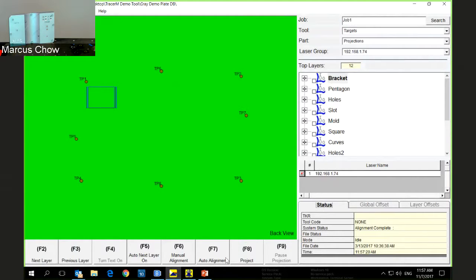So as you can see, the first projection we have is the bracket. And if I turn it on, you can see the bracket projection onto my part. If I take an actual bracket and place it within there, you'll be able to see that the outlines of the bracket are accurately traced out. And this is a 3D projection, so your part does not have to be completely normal to the projector. At the same time, because this area of the bracket is extending out from the base plane, the laser is able to trace onto these areas as well.